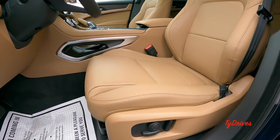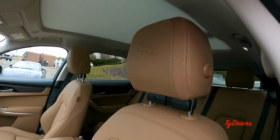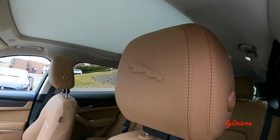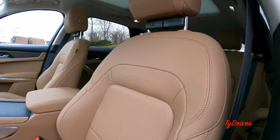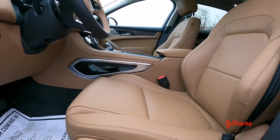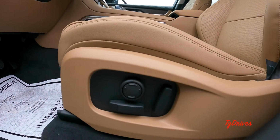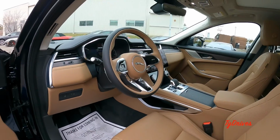Just a very beautiful color for the interior. And you even get the Jaguar cat embossed in the headrest. Lots and lots of stitching and perforations on the seat as well. A very, very supportive seat. And of course we have all of the normal controls in addition to 4-way lumbar.